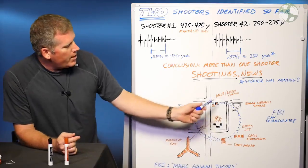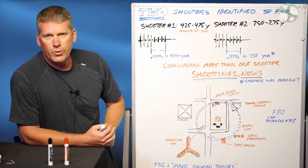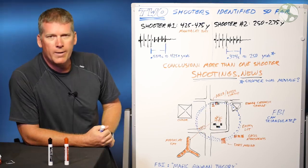So first question I have for the FBI is, have you gone around to these buildings and have you looked for brass and have you looked for evidence that shots were fired from those positions? And if not, why not?